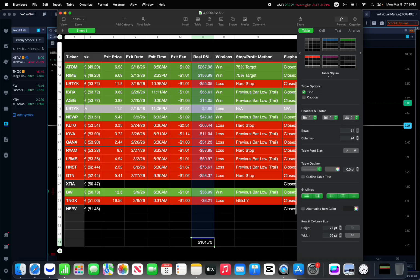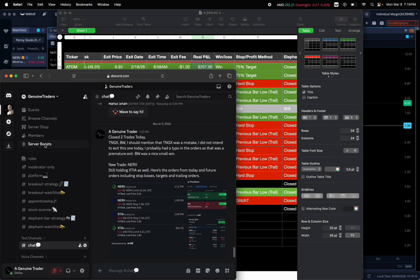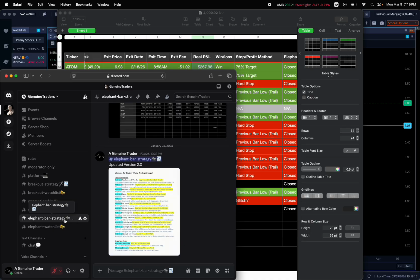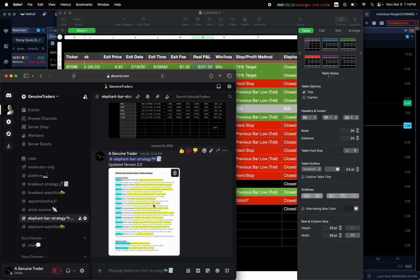And I should mention that this strategy is a developing strategy. The more trades that I put on, the better data that I get, and I use that data to improve the strategy and hopefully eventually make it profitable. So if you take a look at the strategy here in the Discord, I should mention that it's also completely free. If you want to take it right now, go ahead and take a screenshot, do whatever you like with it. But again, this only serves as a foundation.